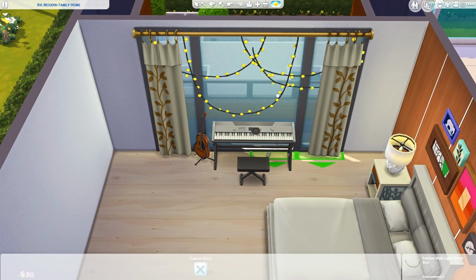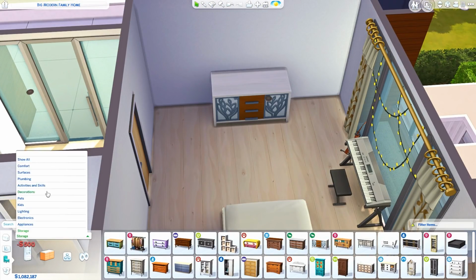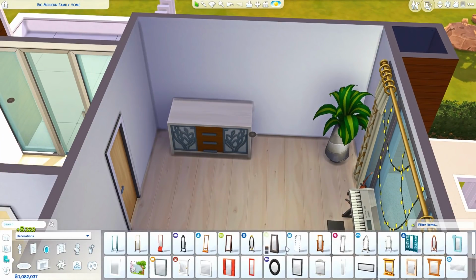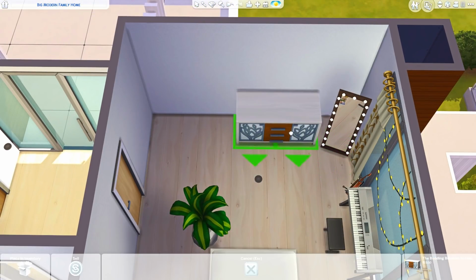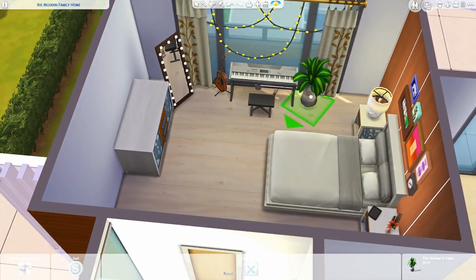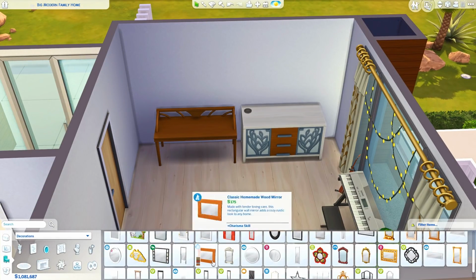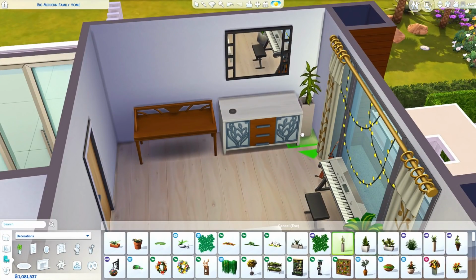So there is that. And I think the color scheme that we went for was that very warm brown again, combined with some teal or turquoise blue kind of color, and it's a nice kind of contrast there as well, at least in my opinion it is.